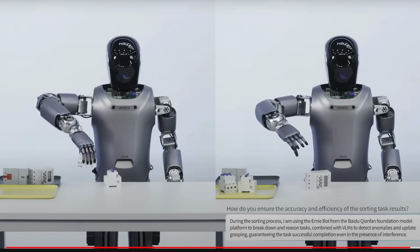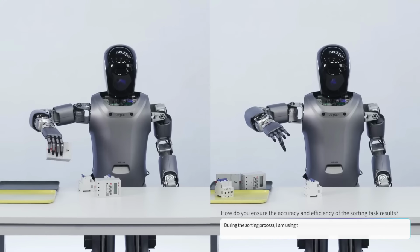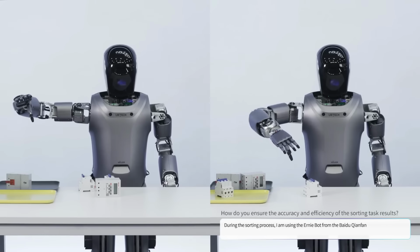So you can see here it's asking how do you ensure the accuracy and efficiency, and it's saying that, well, it uses this ErnieBot LLM from Baidu in its brain to reason and understand instructions and break down those instructions into separate tasks to do them sequentially. So you can see from that demonstration, it's already a tad bit ahead of the Tesla Optimus.